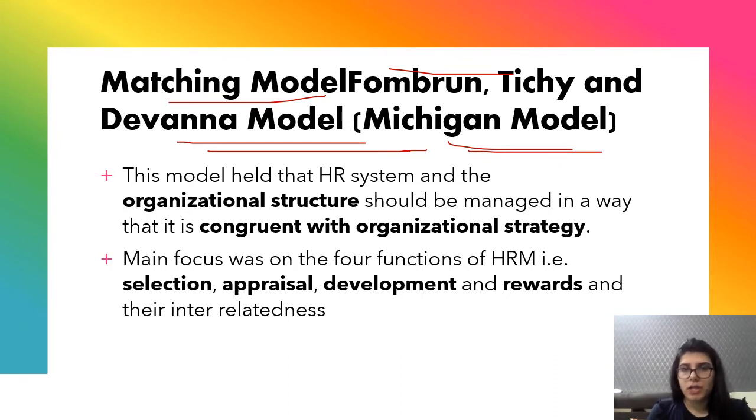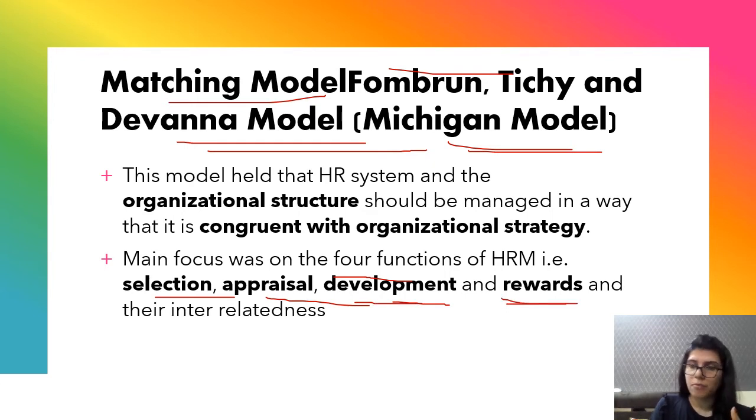So what you need to remember is that first of all, this model focuses on four functions. And what are those four functions? Selection, appraisal, development and rewards. Selection of the people that will work in the organization, their performance appraisal, whether they are working according to the set standards or not, then their development, training, and then rewarding their performance. So these are the four functions on which this model puts stress.